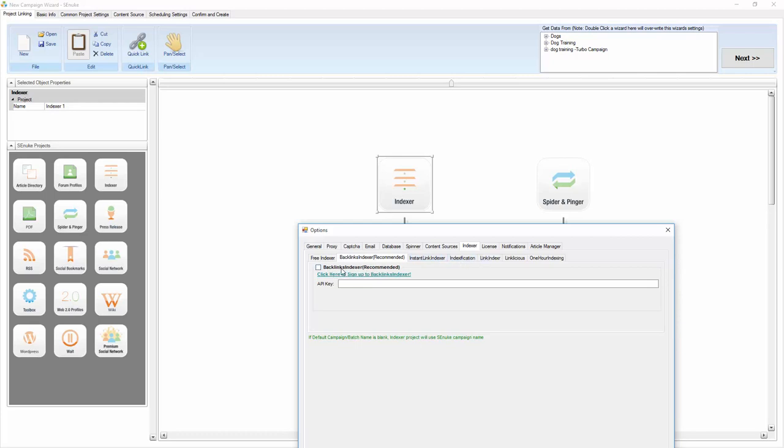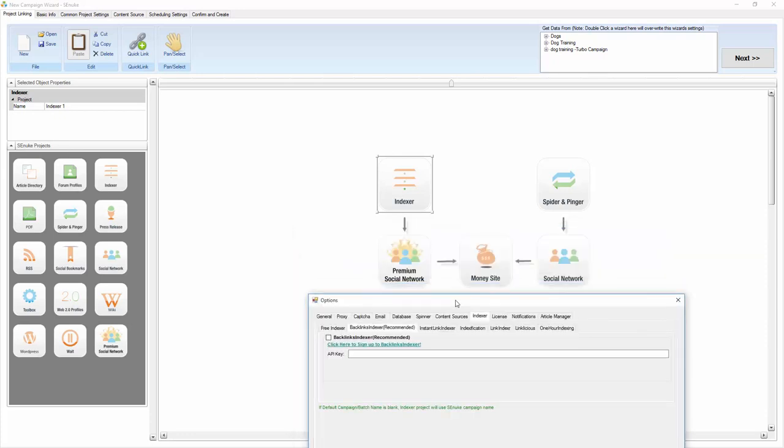But here's where things get really interesting and a huge improvement over previous versions of SEnuke. You see, these indexing services tend to be quite expensive. And when you're generating thousands and thousands of links, it's hard to be able to send them all to the best services. So what we recommend is to send only the best links, such as the premium social network links, into the indexing services. And then the lower quality links, in particular forum profiles and web profiles, send those into the spider pinger tool.